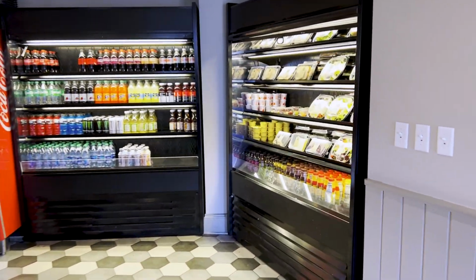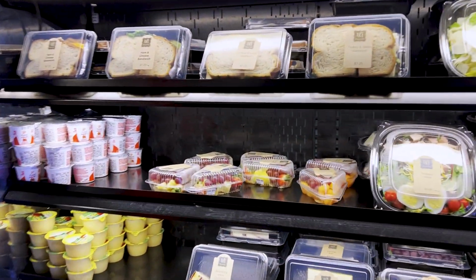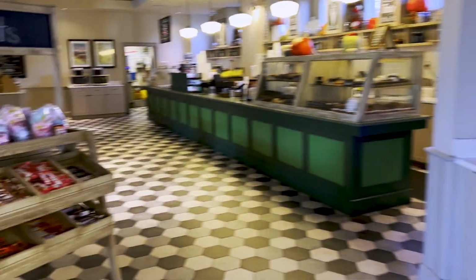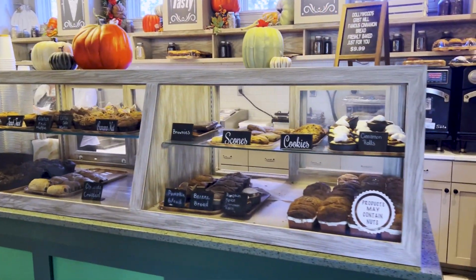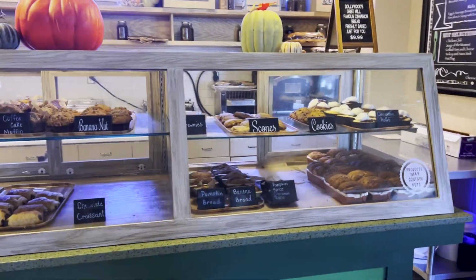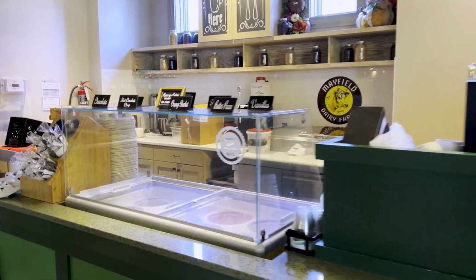This is your quick serve, so you have grab and goes, lots of salads, sandwiches, cheese and fruit trays, drinks, but they really do a fantastic job here. You can build your own egg sandwich in the morning. They have lots of pastries here too. Everyone's been really friendly here. You can get your coffee, your tea, also ice cream.